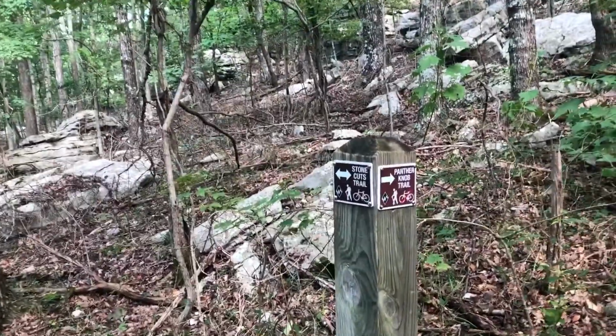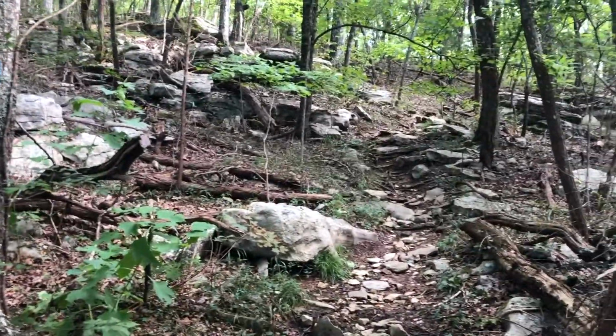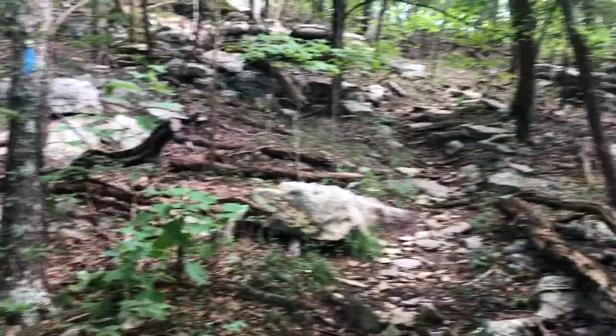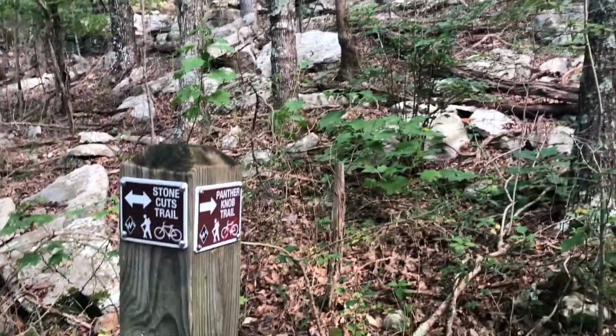I have come upon the Panther Knob Trail intersection with the stone cuts. I've actually never been up to Panther Knob, so I think I'm going to give that a try today. I don't think there's anything really to see, but it is the highest point on this ridge, so I'm going to go check it out.